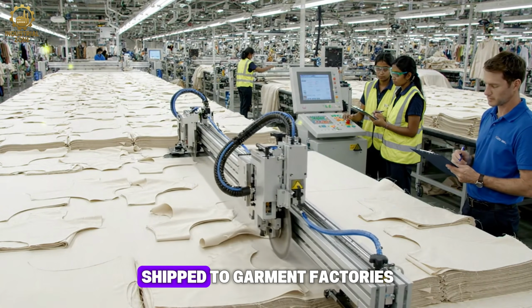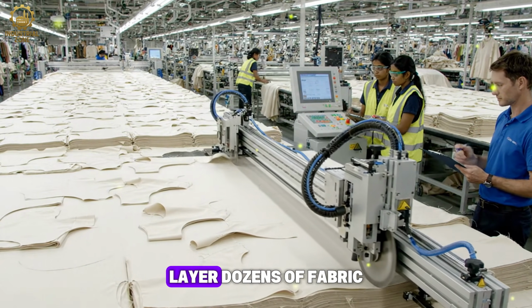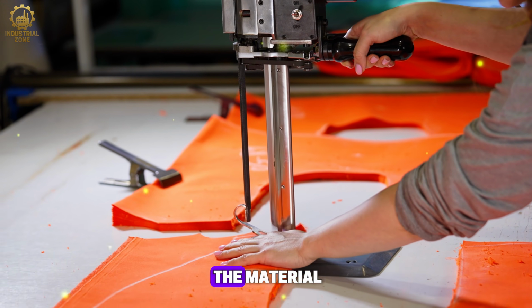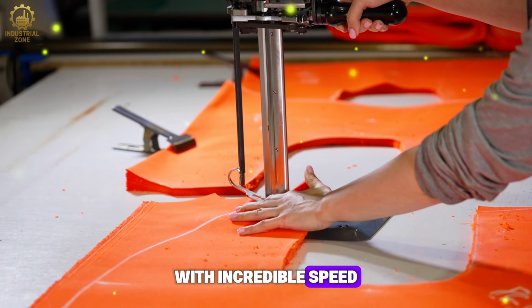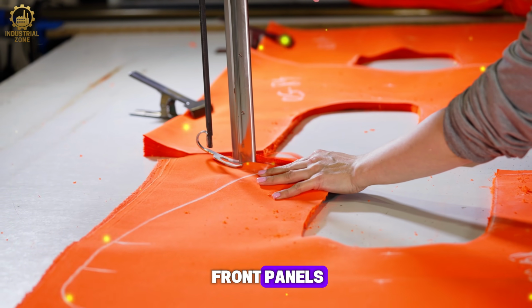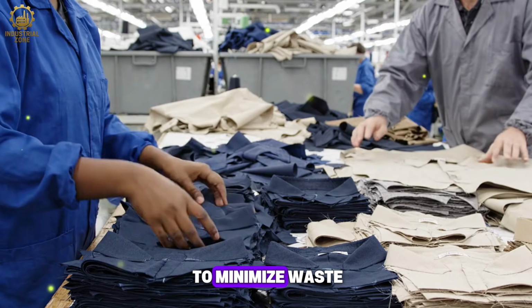The rolls are then shipped to garment factories. Here, computer-controlled cutting systems layer dozens of fabric sheets together. Automated cutters move across the material with incredible speed. Thousands of garment pieces can be cut in a single shift. Front panels, sleeves, collars, waistbands. Everything is optimized to minimize waste.